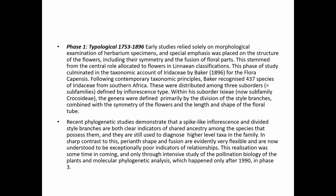And on top of that, they placed special emphasis on the structure of the flowers, particularly the symmetry and the fusion of various floral parts. And this is a direct result of the central role that Linnaeus allocated to flowers in his classifications. And following the taxonomic principles that were in operation at that time, Baker, as I say, recognized 437 species of Iridaceae from Southern Africa, which he distributed among three what he called suborders, which we now call subfamilies, which he defined by the structure of the inflorescence.